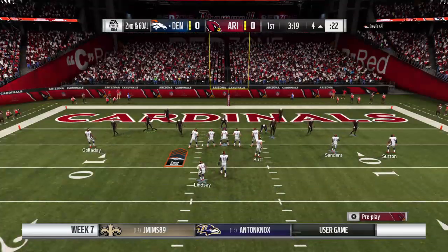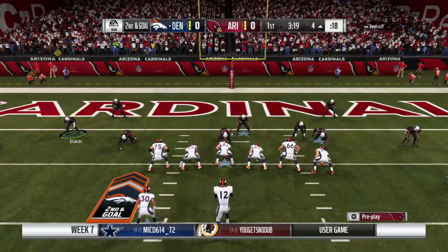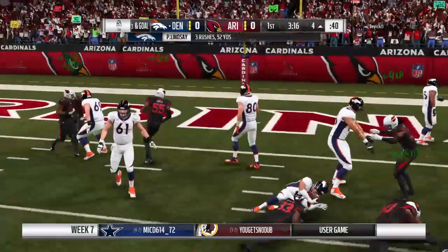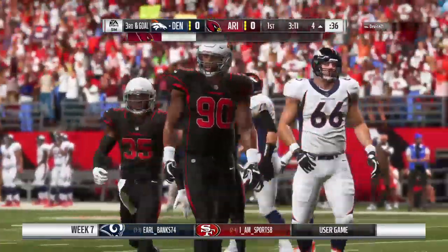Line of scrimmage, again the 4-yard line, 2nd and goal. He'll get it up the middle. And the hole closes quickly here. He can fight only to about the 4. Calling a gain of a yard as they get a little bit closer here.